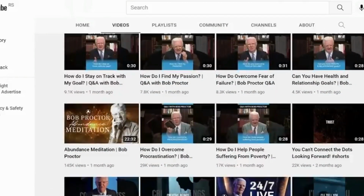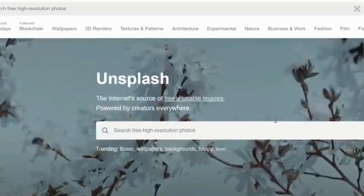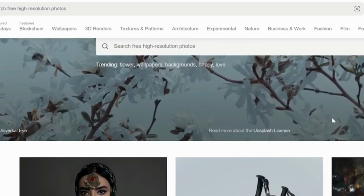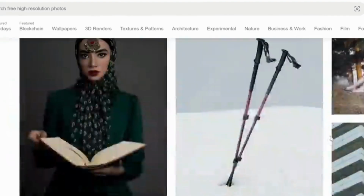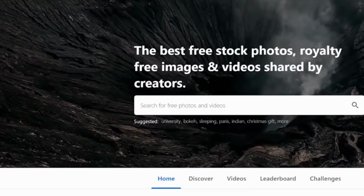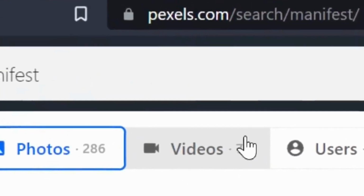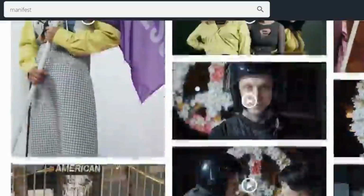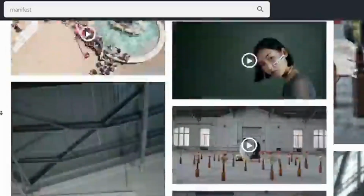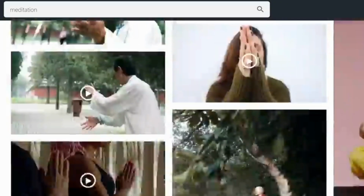The next step you need to do is to go to pixabay.com. You can go to pexels.com or unsplash.com. This is where you can get free, royalty-free content that you can literally use right in your video completely for free. They even have videos. For example, if you go to Pexels, you can search for manifest, and then you can click on videos, and here you have 79 completely free videos that you can use. So all of these videos right here, you can completely use in your video and they're looking really cool. So you can make some crazy content out of this. Search for meditation. You can use all of this completely for free.